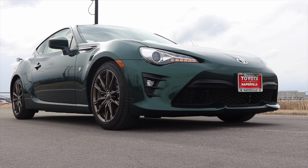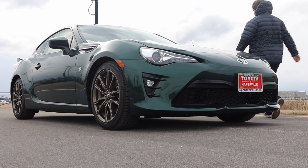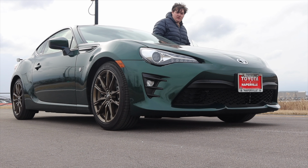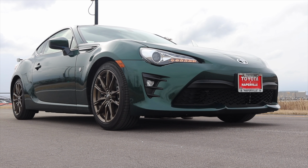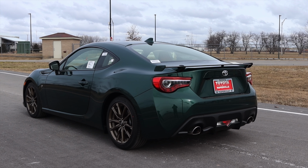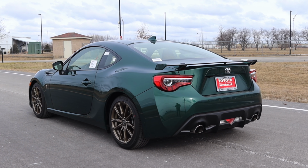Of course, the GT86 is rear-wheel drive, which we absolutely love. I really think this is one of the best first cars you can get into if you want to get into driving. It has all of the right stuff. It's a little 4-cylinder, manual transmission, rear-wheel drive. I mean, if you want to do some track days, this is great. Although if you do want to do track days, I would recommend the TRD because that has bigger brakes.